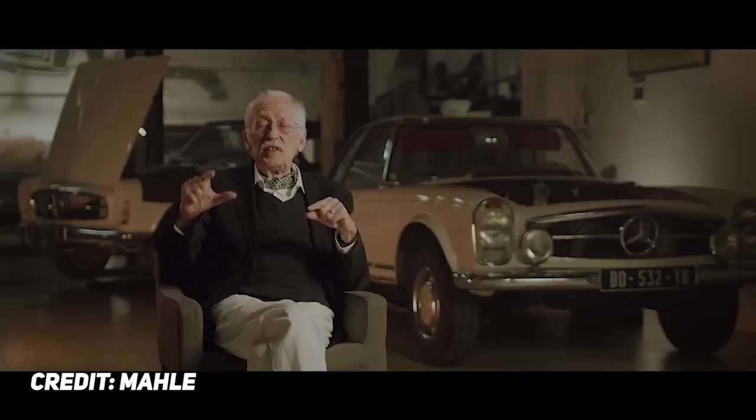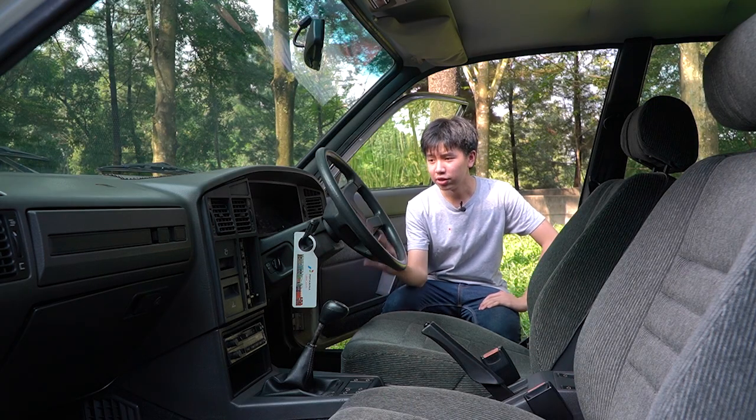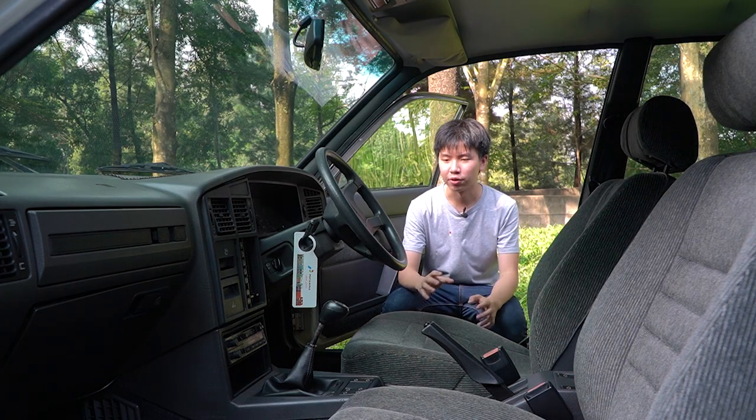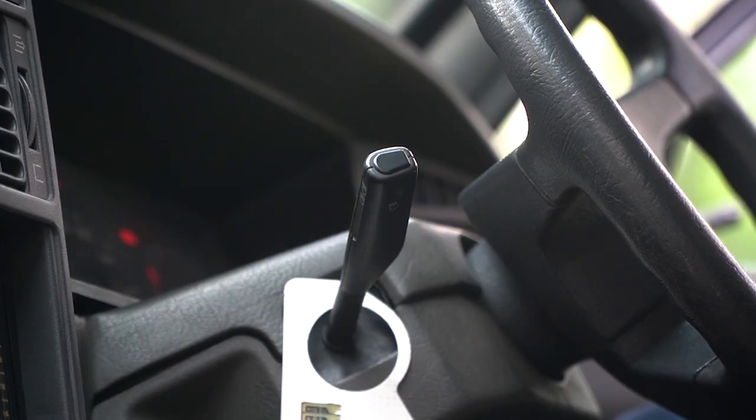Now, the interior is actually designed by Paul Bracq, the same man who designed the Mercedes 280 SL and the Mercedes 600. And there are a few interesting features in the interior. Like, one of the most notable features in the 505 is the horn being on the side of the steering wheel instead of on it.